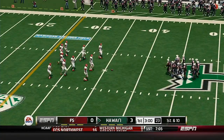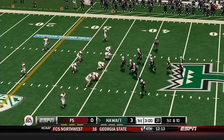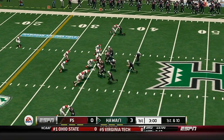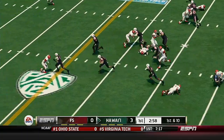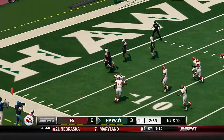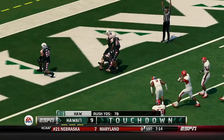Well, the last drive was good for three, but I'm sure in this one they'll be looking to double that. Hawai'i has a three-point lead. Big opening. He's at the 20. To the 10. Touchdown, Warriors.